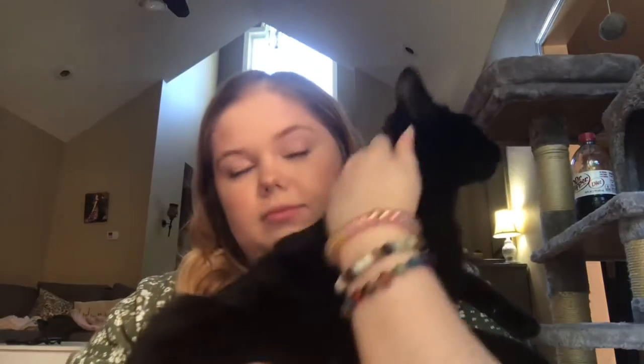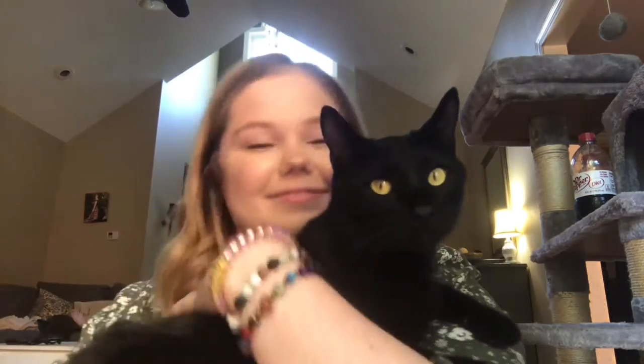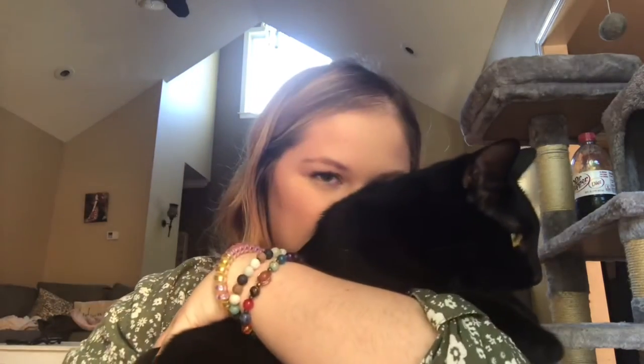Rubber band. See, Stella likes to get into a lot of trouble herself, don't you, Miss Stella? Here she is. She likes to get in a lot of trouble, too. Mm-hmm. Every single night, she has a little cat party. Don't you? You're so good. She's purring.